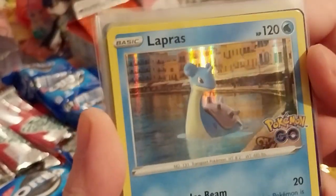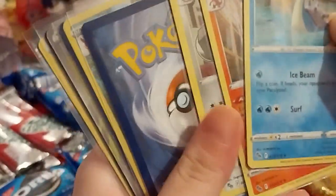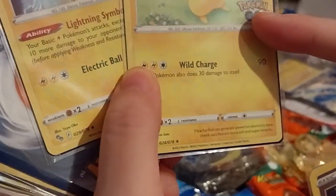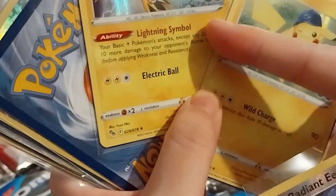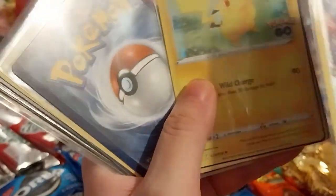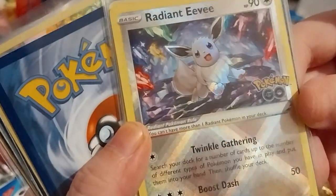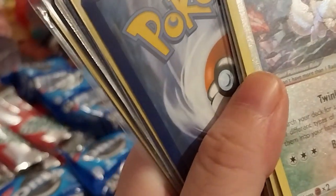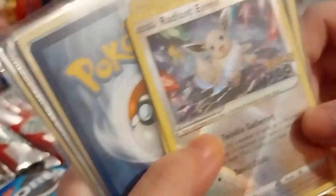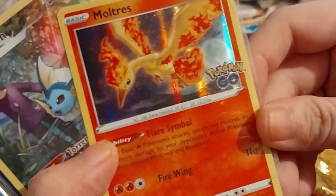And we got Pokemon Go Lapras, Charizard, Melmo, a opened version for this one, and a Zapdos, because I needed a Zapdos at the time. Can't remember if I still needed one, but anyway, it's fine. Radiant Eevee promo, SWSH 230. That's pretty. I got a white Eevee. Okay, so also Moltres.